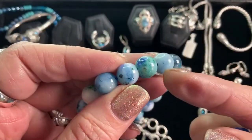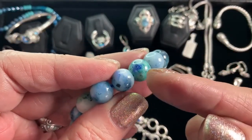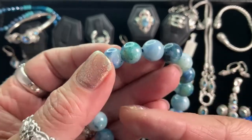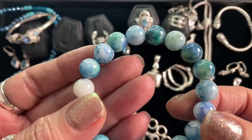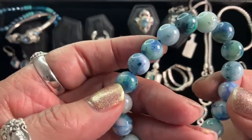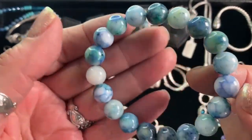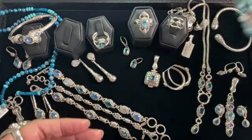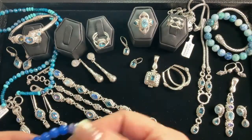But here's the deal. The azurite is the coloring. The byrite does grow around the malachite and the lapis, so it very likely could have byrite in it.